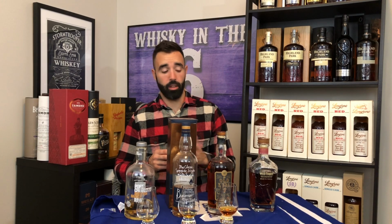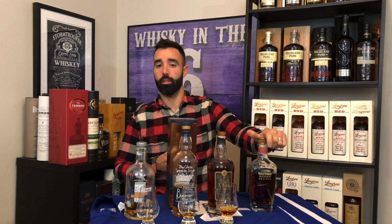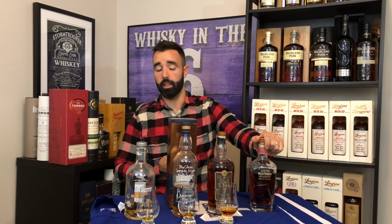This one's a 90 for me. It's really, really good. I would, like I said, put it up against most bourbons I've had. It's up there, probably in my top 5 for bourbon whiskeys that I've had. Really, really nice stuff.